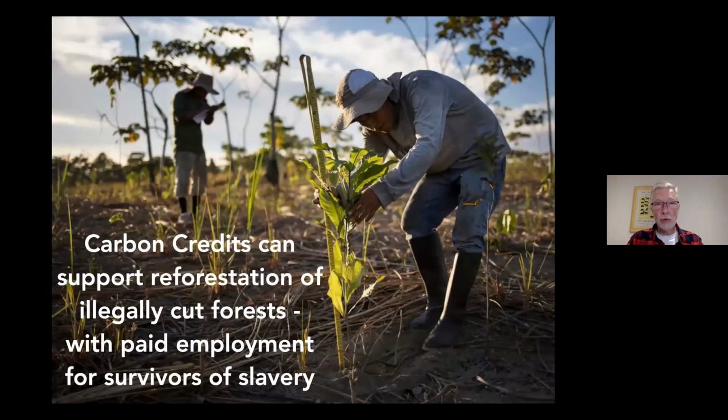Here are workers who have been enslaved. That's a place where they were forced to cut down the trees in Brazil. Now they're being paid to replant. It takes a while, but it's possible. And that kind of work could be happening in Bangladesh. It could be happening in other parts of Africa and so forth.